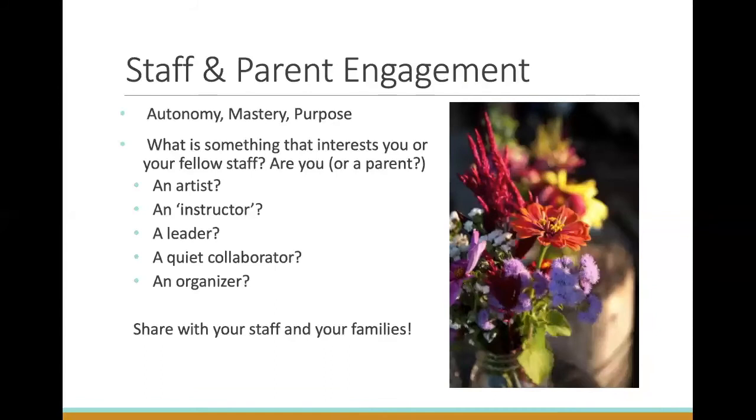Now, when we think about family and staff engagement in these different areas and activities, one common question I get is, how do I get my staff or families interested and motivated to help out with certain things like my garden? Human motivation can really come down to autonomy, mastery, and purpose.